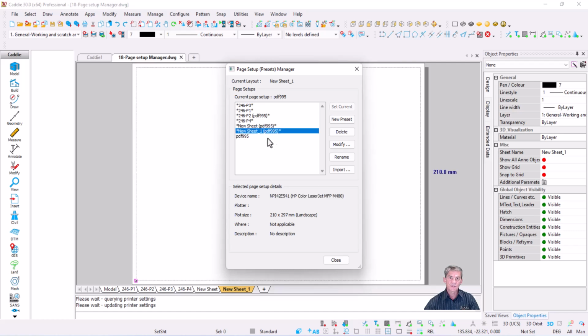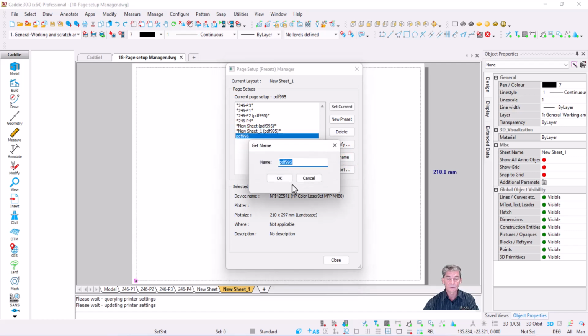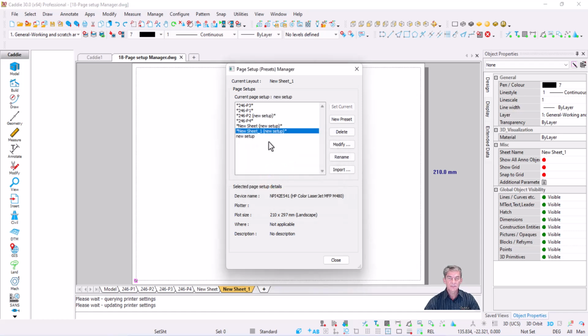Now those three sheets make use of this new PDF. You can rename it because we make use of a new driver. So let's call this one new setup. And I'm going to say OK. Those three sheets make use of the new setup. So I'm going to say close.